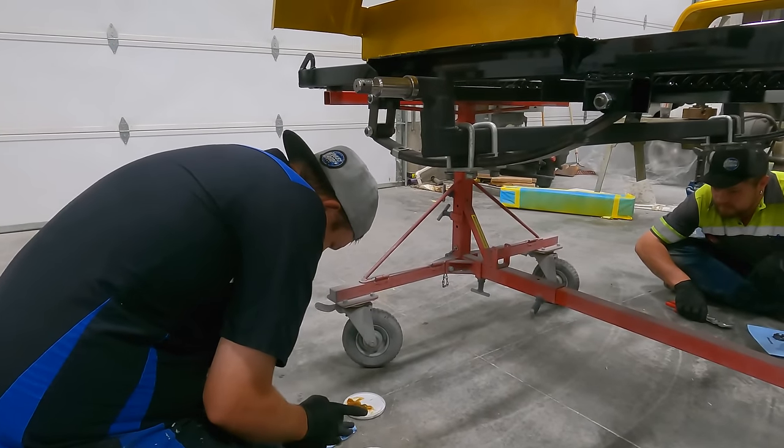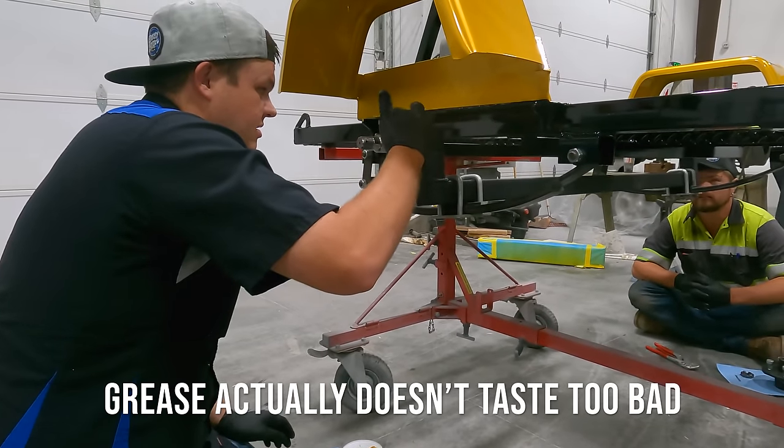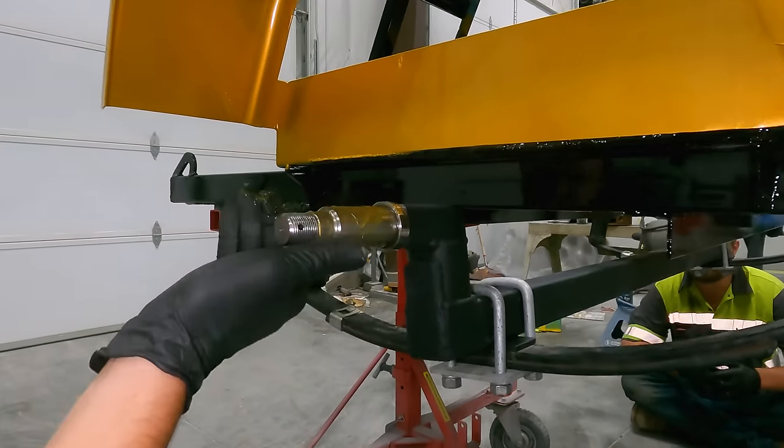Taste it. No way. Taste it. I will not lift it. Grease actually doesn't taste too bad. That's gross.